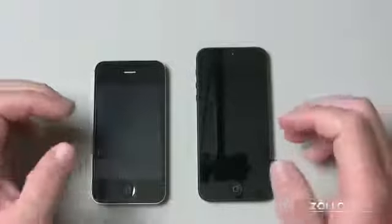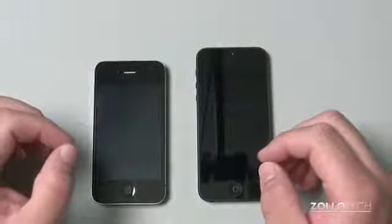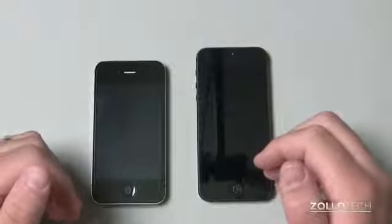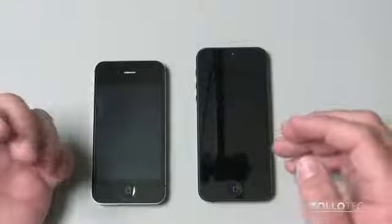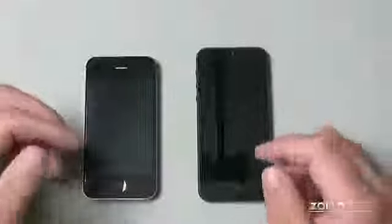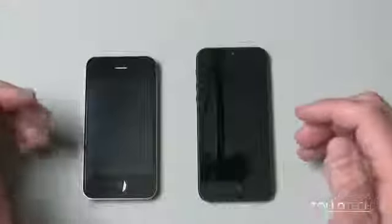So in my opinion, is it worth the upgrade? Well, that really depends on how much you value using iOS and what your experience with the iPhone is. For me, it's worth the upgrade. I like the larger screen. I like the new form factor. I've had this for 2 years, basically, with the iPhone 4 and 4S. I don't necessarily like the change of the microphone, or the headphone jack, rather, but I'll get used to that.